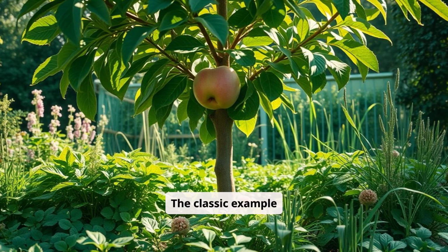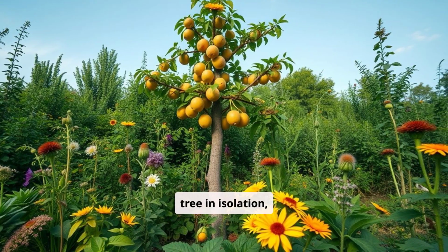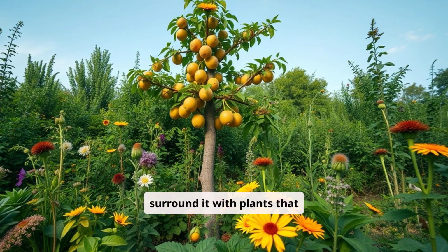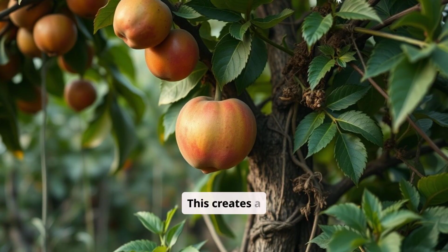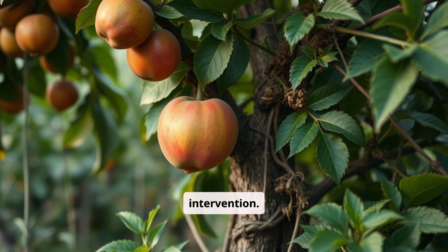The classic example is the fruit tree guild. Instead of planting a fruit tree in isolation, surround it with plants that offer various benefits. This creates a self-sustaining system that requires minimal intervention.